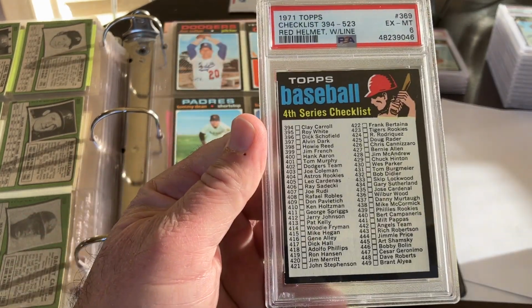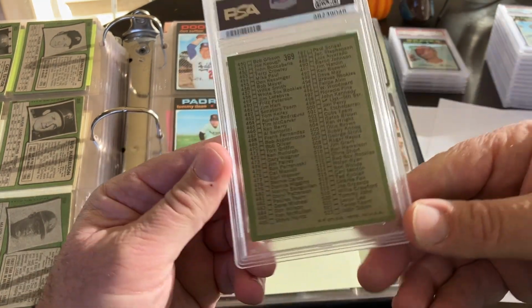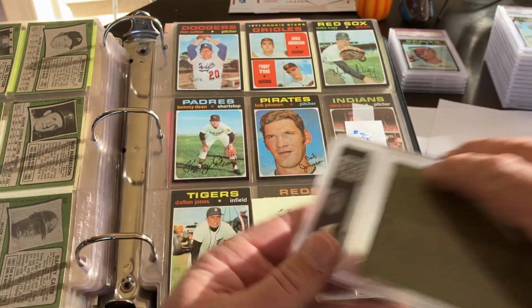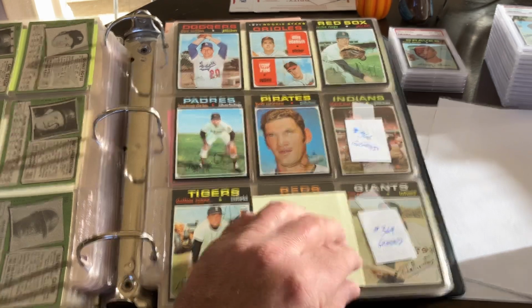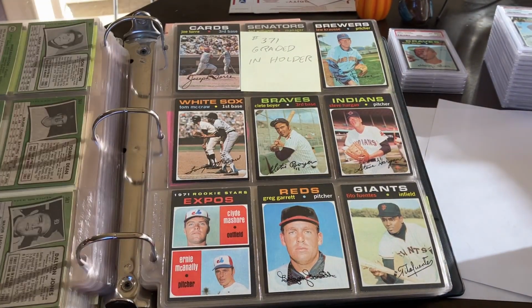So you look at that border, that's still got a 6. So, I mean, yeah, I got to go through and stop being so picky with some of these and just keep getting them graded. Don't worry. They should get at least 5s. Like I said, that's my goal for this set.